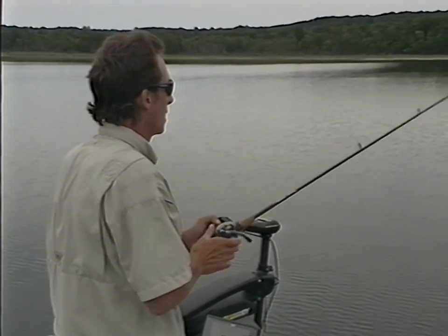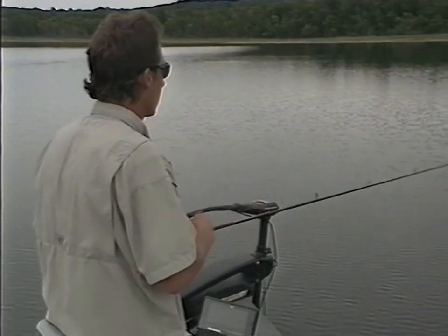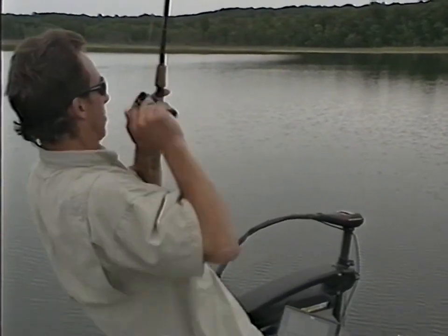Are you going to go back around it? No, I'm going to just tighten up to the point and then slide down this way. This backside a little? Yeah. Oh, there's a big boy. Oh boy, he's got me burrowed down in there.